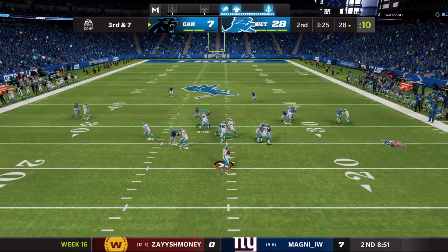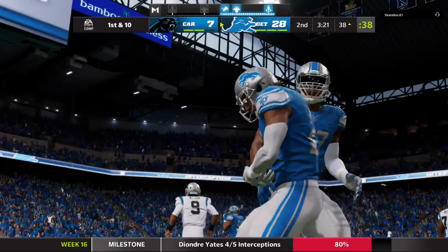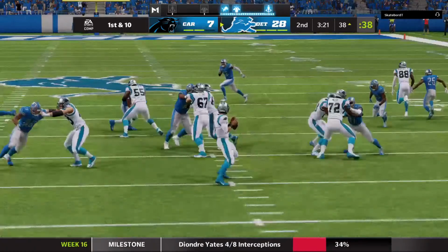On 3rd down, Wilson. And Wilson's going to be intercepted a 3rd time. Picked off near the 42. And they have possession, and they have it at the 38-yard line. Well, that's 3 picks he's now thrown in this game.